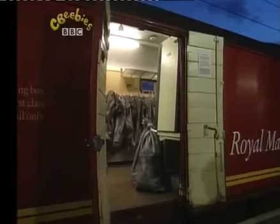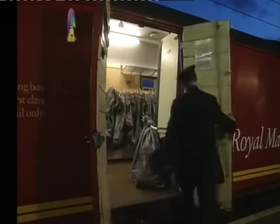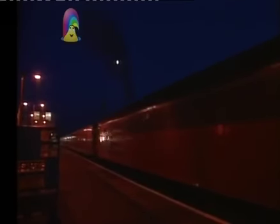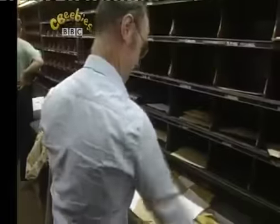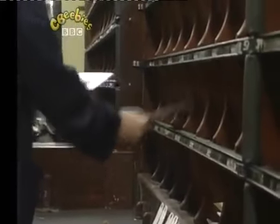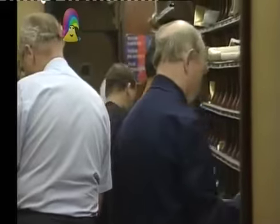And sacks of letters. Mine's in there somewhere. Come on, Pippin, quickly before the train leaves. It's a travelling sorting office. My letter's already been sorted by machine. But there are more letters to be sorted by hand. While you're fast asleep, the postmen are busy working through the night so the letters can be delivered in the morning.